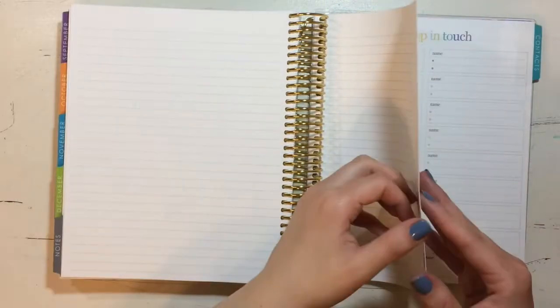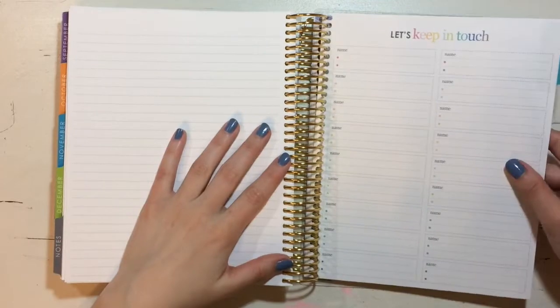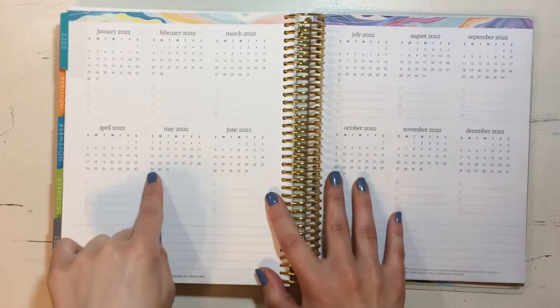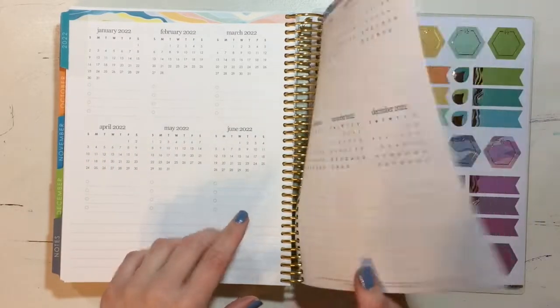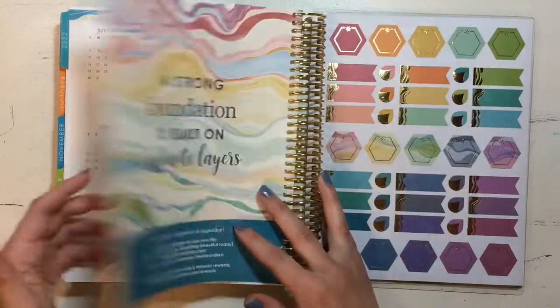And then at the back for the notes pages, there are 11 lined notes pages. I love that because I don't use any of the other stuff. And then there's a contacts page. And then there is your 2022 year at a glance for pre-planning. I don't really use this. I don't plan things that far in advance. I think if I had kids and they had doctor's appointments and stuff, I would, but I don't.